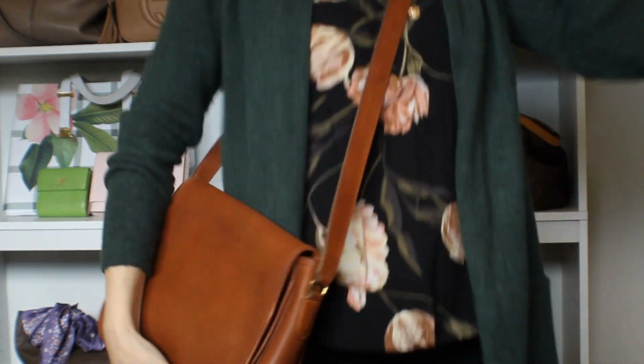So you can adjust that accordingly, depending on whether you want it to be a little shorter or a little longer, whether you want to wear it on your shoulder or crossbody. And then, of course, there's the little Coach tag on the end here. So overall, a really roomy bag, really soft, and I'm just amazed at the quality of it. And furthermore, I absolutely love the look of it. So I'm just going to model it a little bit here.